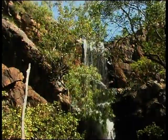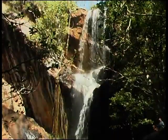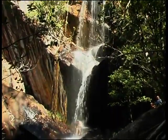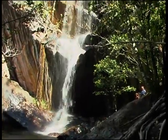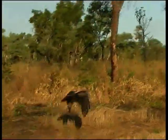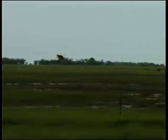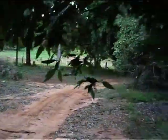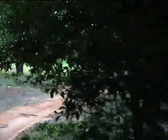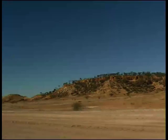Next stop, Stuart Falls for a quick shower. As we travel further south, the lush tropics of the north give way to Australia's arid red centre. The land literally changes from green to red.